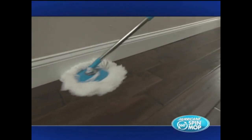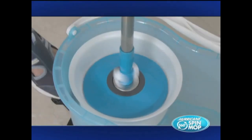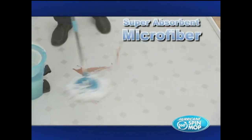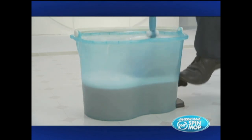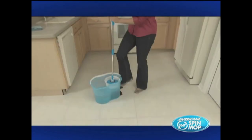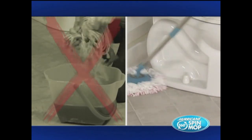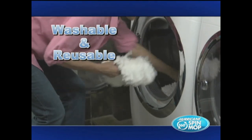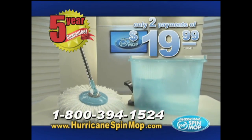Is your mop a dirty, disgusting mess? You need the Hurricane 360 Spin Mop System, the only mop and bucket that spins the dirt away. A system that cleans practically anything and everything with super absorbent microfiber. Dip it in the washer side and the mess releases into the bucket. Then place it in the dryer side and push on the pedal. You get a clean mop pad that's practically dry and ready for more. And your hands will never again touch a dirty, disgusting mop. The heads are washable and reusable. Get the Hurricane 360 Spin Mop System for just 2 payments of $19.99.